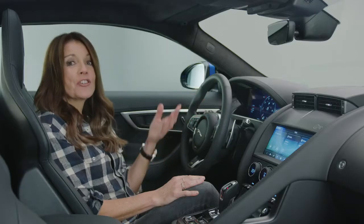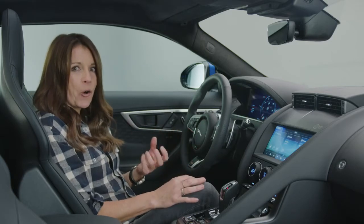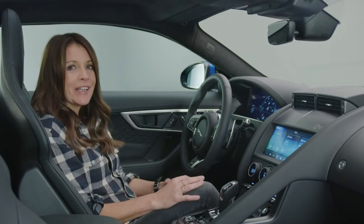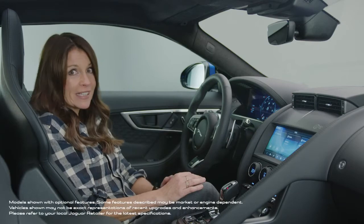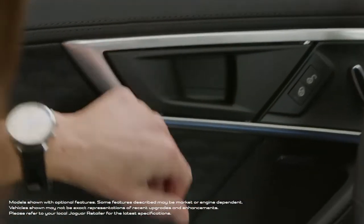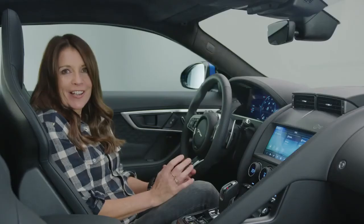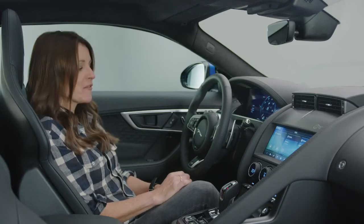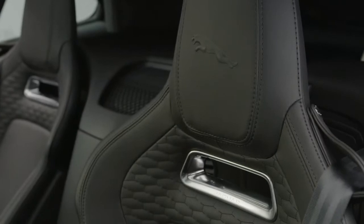The same evolutionary approach has been applied to the interior, which, while sporty, also feels luxurious, relaxing, and it's just a lovely place to be. You'll find tactile, high-quality materials, including Windsor leather, satin noble chrome finishes, and a monogram stitch pattern on the seats and the door panels. Extra eye-catching details include the Jaguar established 1935 motif on the centre console, glove box release button and seat belt.